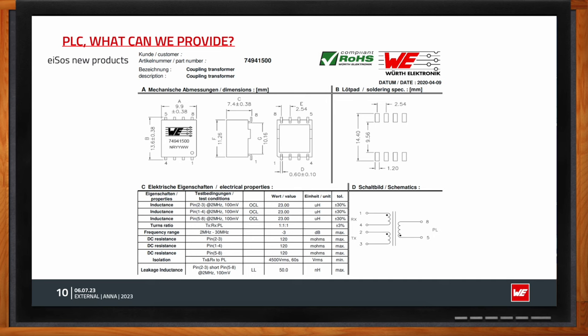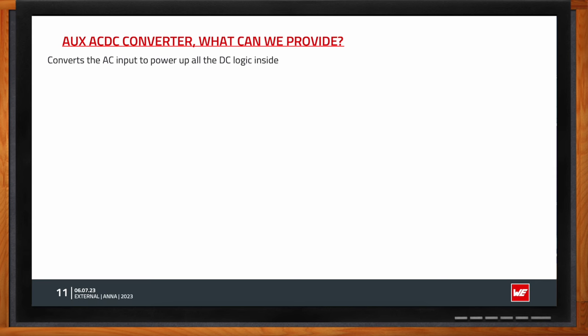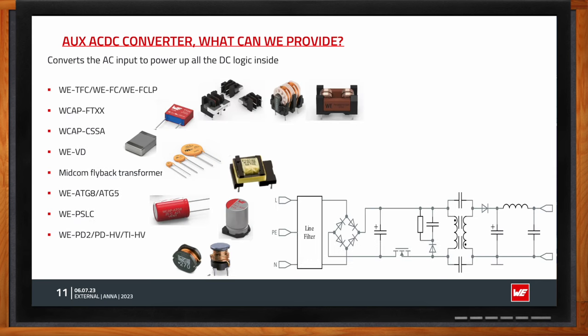Fantastic. Now, what about the AC-DC converter? Can Würth help me out here as well? Yes, we can. Inside the wallbox, you will need some kind of auxiliary supply to power up all the internal electronics, like the microcontroller, the Wi-Fi module, and so on. And therefore, you need a switch mode power supply, which converts the AC input voltage into a low voltage DC output voltage. And because of the costs, the size and the availability, you will use a so-called flyback converter. And for a flyback converter, you need a wide range of components.